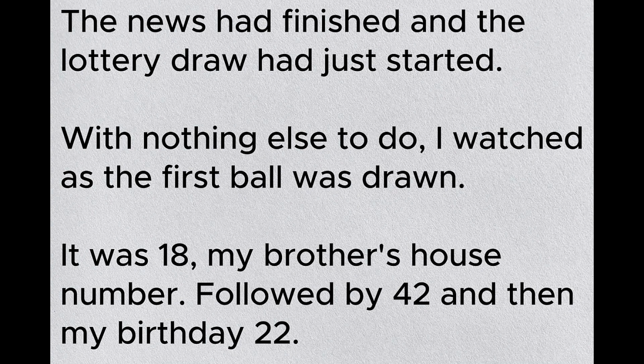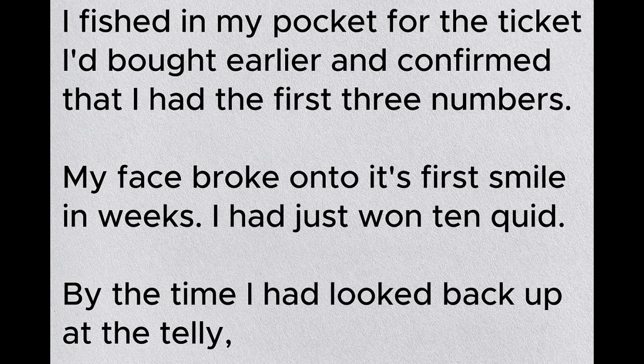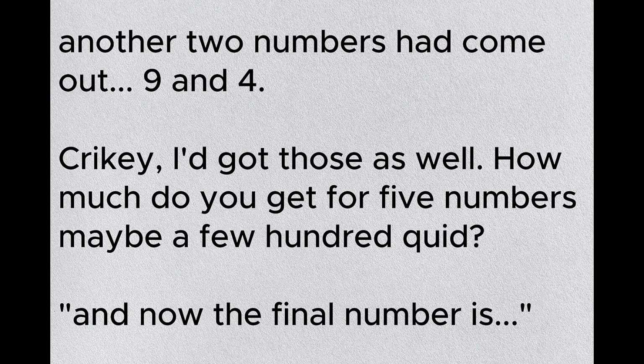With nothing else to do, I watched as the first ball was drawn. It was 18, my brother's house number, followed by 42, and then my birthday, 22. I fished in my pocket for the ticket I'd bought earlier and confirmed that I had the first 3 numbers. My face broke into its first smile in weeks. I had just won 10 quid. By the time I had looked back up at the telly, another 2 numbers had come out, 9 and 4.